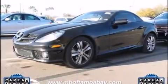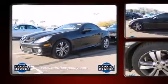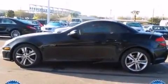Outstanding design defines the 2011 Mercedes-Benz SLK Class. This two-door, two-passenger convertible still has less than 45,000 miles.